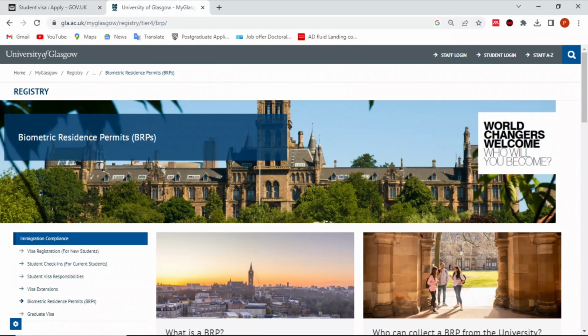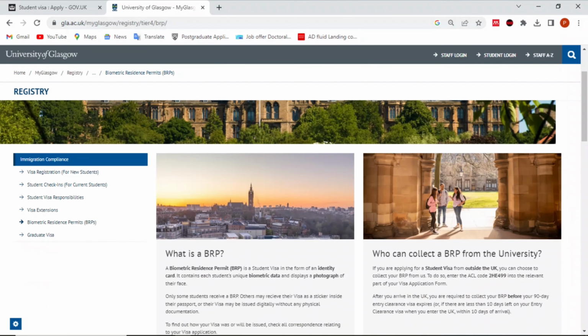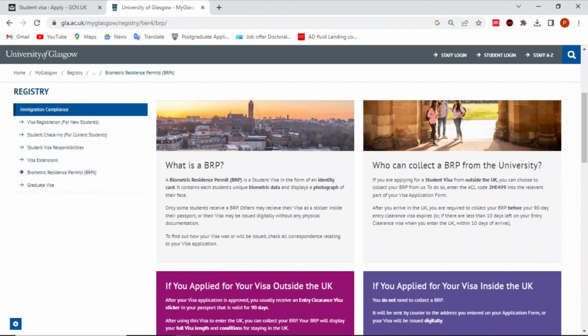So all you need to do is go to the University of Glasgow website and just search BRP. Here it tells you what a BRP is and who can collect a BRP from the university. If you're applying for a student visa from outside of the UK, you can choose to collect your BRP from us. To do so, enter the ACL code 2HE499 into the relevant part of your visa application form. So literally that's all you have to do. Like once you see when you want to collect your BRP, enter ACL code, enter that code, and your BRP is sent to the university.